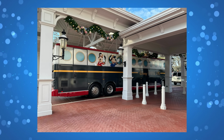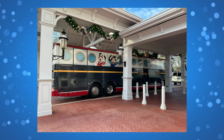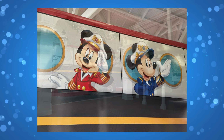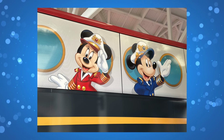Disney Cruise Line debuted a new bus wrap for their transportation from the Walt Disney World Resort to Port Canaveral ahead of the Disney Treasures maiden voyage this month. The new bus wrap maintains the old wrap's nautical color scheme, but the design around the windows turns them into portholes with gold frames, and Mickey and Minnie are pictured near the back of the bus on the side with the doors. What's new is they're both wearing their captain uniforms. It's Captain Minnie and Captain Mickey.